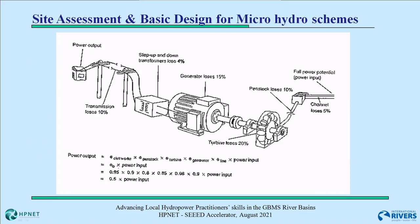In this picture, you can see the various efficiencies of the different components. First, you have the civil works, where the water enters into the channel and goes to the forebay. The channel is about 95% efficient. Then the water enters into the pipe, the penstock, which is about 90% efficient. It then turns the turbine, where the kinetic energy is converted into mechanical energy. The turbine runs usually at about 80% efficiency. The turbine is then connected to a generator to generate electricity. The generator efficiency is usually about 85%.